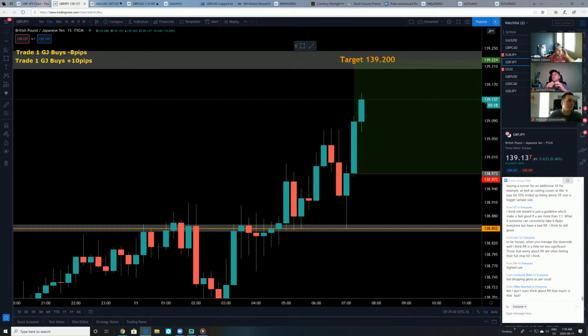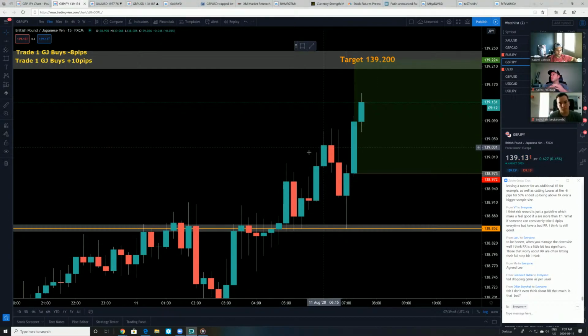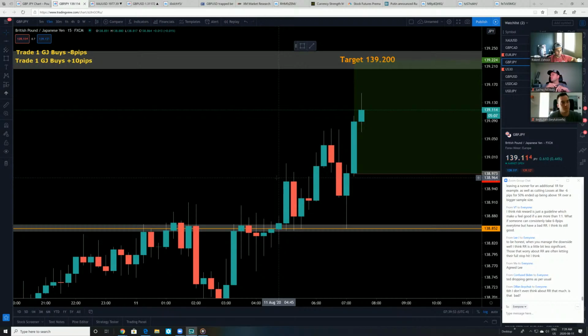If you look through all your trades, like this one as an example, I guarantee you it didn't drop down 9 pips to go back up 10. It didn't do like a 1 to 1. It's probably like a 1 to 3, a 1 to 4. So just really look at that and keep that in mind too.